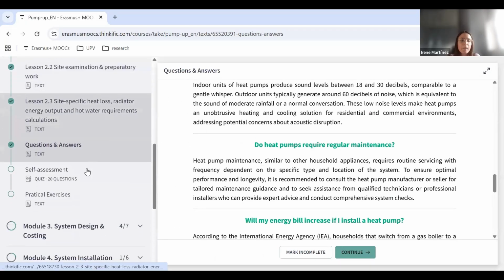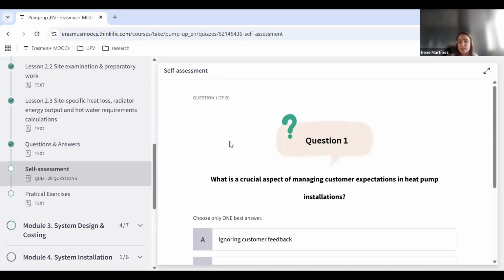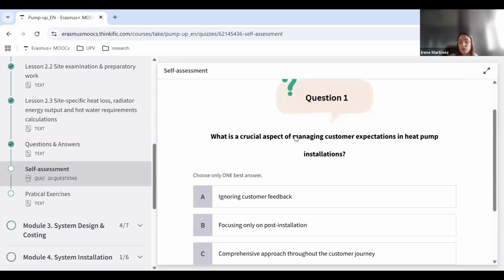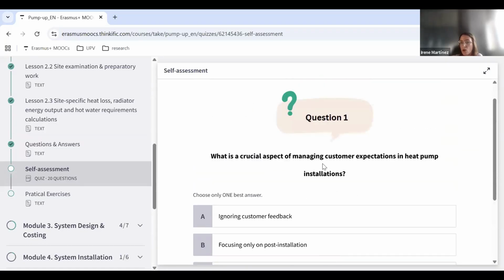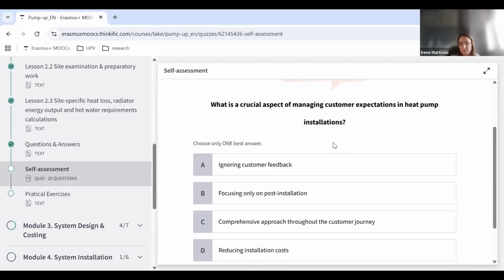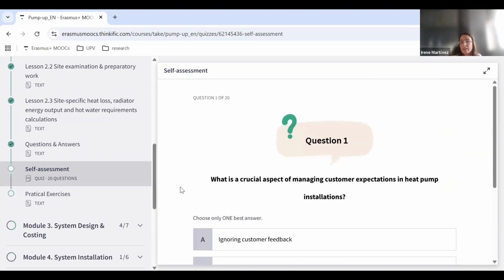And then the module finishes with a self-assessment quiz and practical exercises. This quiz includes 20 questions, and its purpose is to check whether learners have understood the core concepts of this module. And please remind that the quiz can be retaken, so it's advised to use it as a learning tool, discussing the mistakes and clarifying any misconceptions. So students can retake it once they have understood the mistakes they made, if they made any mistakes.